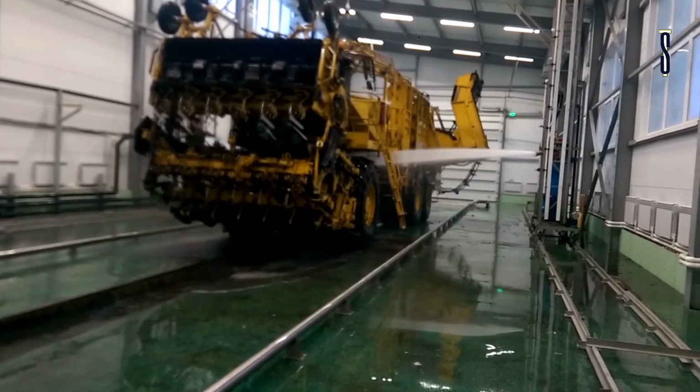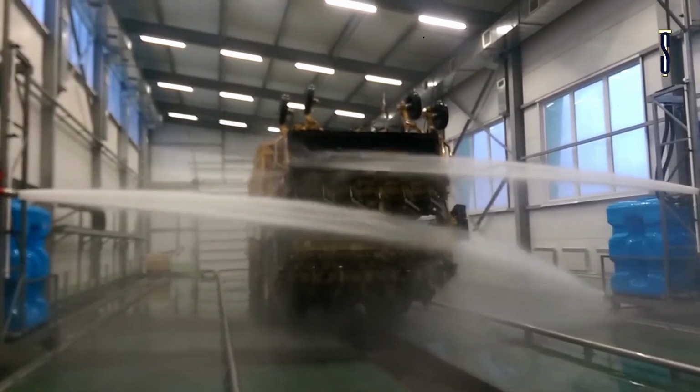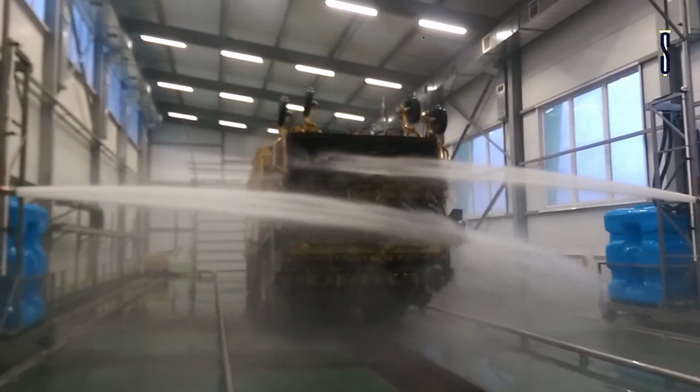AVIK also has a bus and streetcar wash capable of washing up to 500 pieces of equipment per day, and the modular plastic conveyor for transporting cars through a washing tunnel with a width of 400 millimeters to 4 meters.